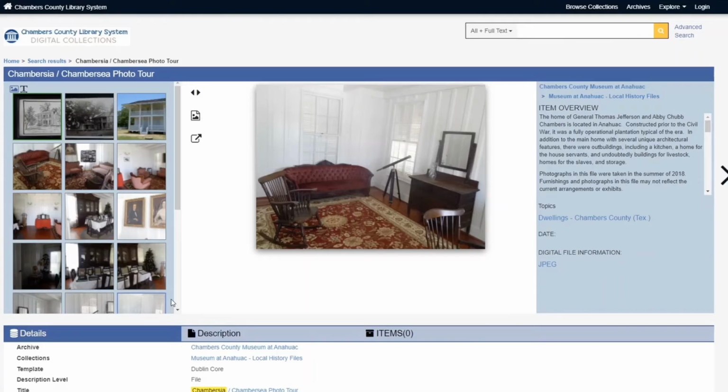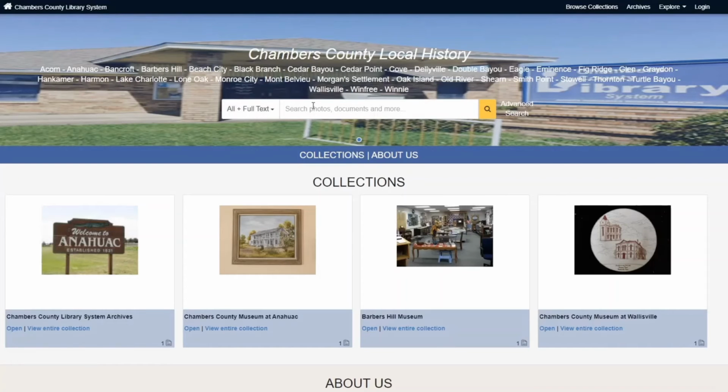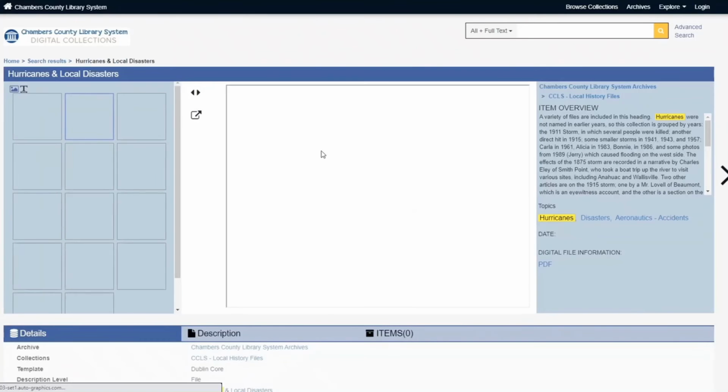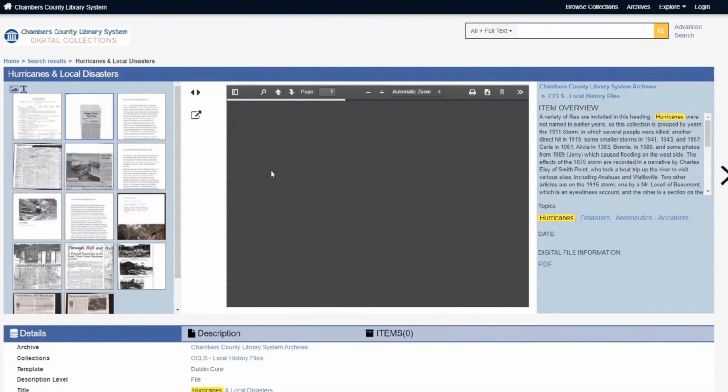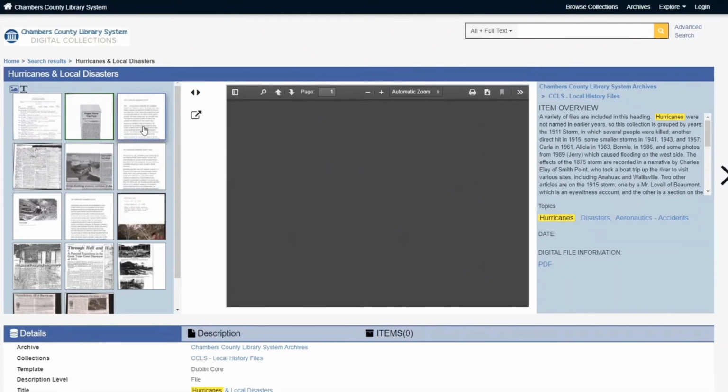Here we are in August, and what better time than to look at hurricanes and local disasters. Storms weren't named back in the day, but they were just as destructive. Reading about storms from 1915 or 1854 allows you to be grateful for the advance warnings and emergency personnel that we have available today.